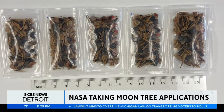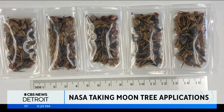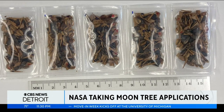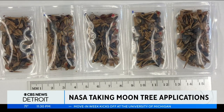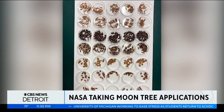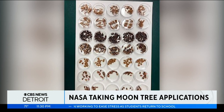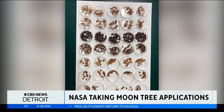They're just like regular ones, but moon trees are grown from seeds that flew around the moon. Seems cool, right? Nearly 2,000 seeds were on the Artemis mission last year. They include sycamore, sweet gum, and pine trees. The Forest Service has germinated them into seedlings that are ready to be planted.